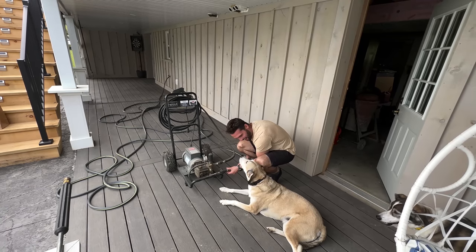So it's still new, but it's very dirty because with renovating the basement, we use the basement door as our point of access. So you guys will see that now. It's about to get really wet, man.